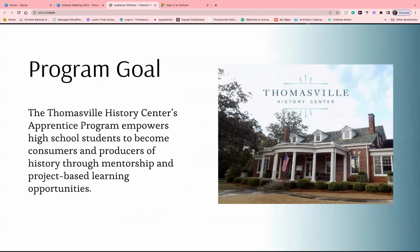So the goal of the program is to really get students engaged with storytelling within the community, but also introducing them to the way that museums and nonprofits work, with the idea that this is a career path that isn't maybe one that you think of immediately. So you never know what path is going to take you into museum work. This is a good introduction as a consideration point, but also really just a skills building activity for the kids. And we focus on the mentorship of the students through their projects, and then them conducting their own projects here at the History Center.